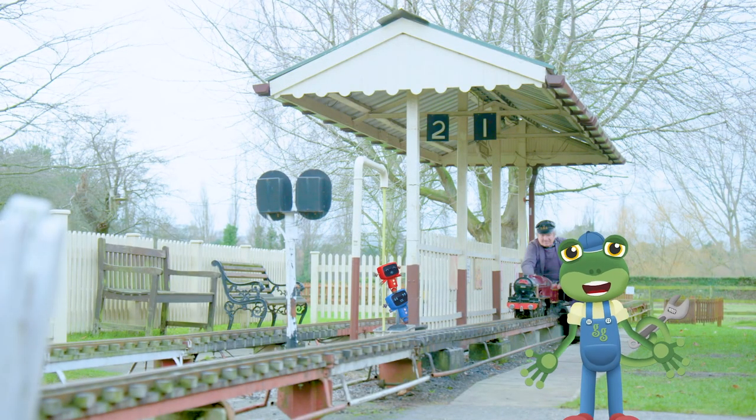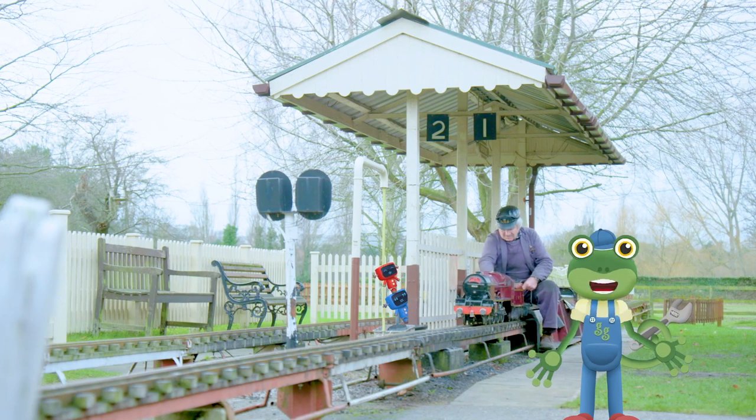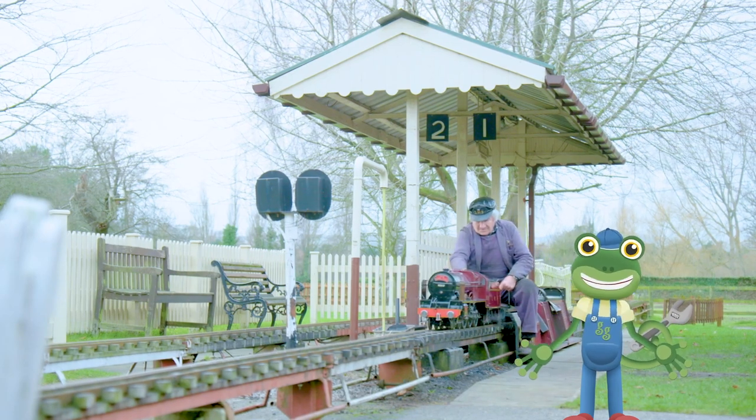I believe the mechanicals are missing this. It looks so much fun.